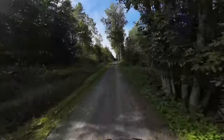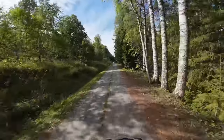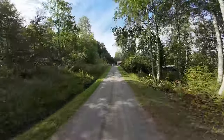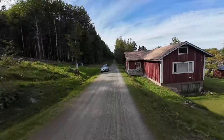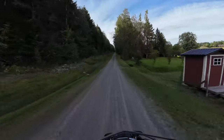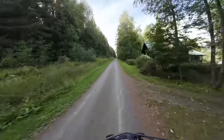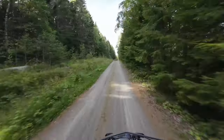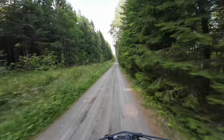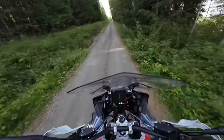Wow, it just glides here. You don't even know you're on an off-road like this kind of a road. Unbelievably comfortable. Wow. Oh, even those little bumps there, you can barely feel anything. Plus I have the panniers on. I have the top box and the side boxes, and you don't even notice.